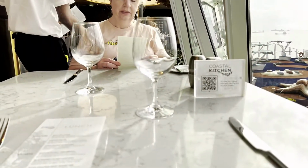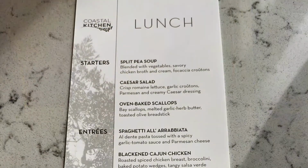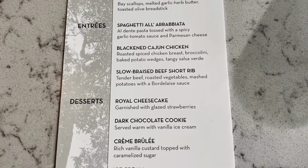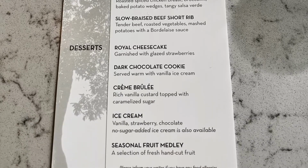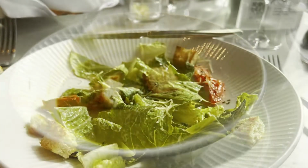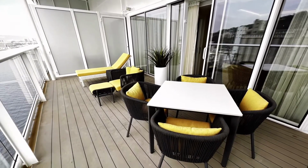Because we were in a suite, we were able to dine at Coastal Kitchen, the specialty dining location for suite guests, and usually Pinnacle level guests too, although on the Transatlantic, the Pinnacles had the solarium grill set aside for their exclusive use for the duration of the cruise. I had the split pea soup and a Caesar salad for lunch. Both were very yummy.